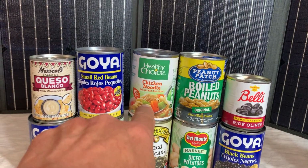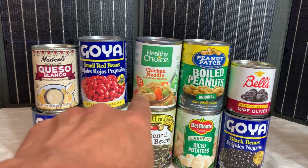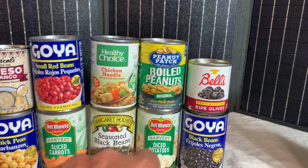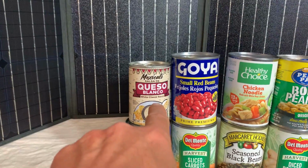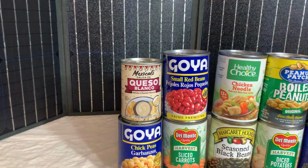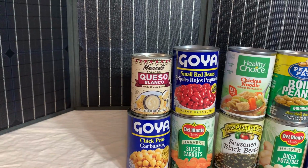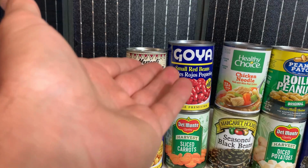Chicken noodle soup, my favorite type of soup, but they also have a large variety of other soups. One thing I haven't seen real often, and I haven't tried these yet, are boiled peanuts. Olives, a very healthy food, and this one does have GMO product in it. So I personally would not get too much of that one, but there might come a time, 6 months after the grid's gone down, somebody in the household, the family, the group wants something with cheese sauce.